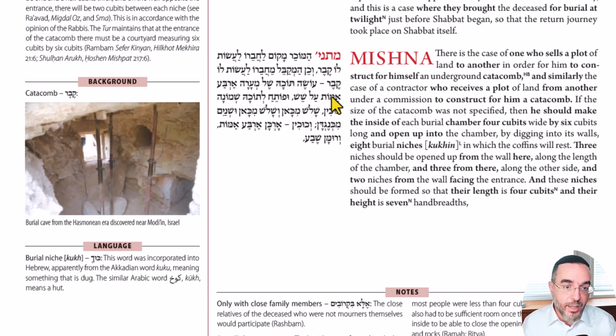Places of burial back then were not directly in the ground like we do today, but rather in a cave. It could be a natural cave that one finds, but here we're actually talking about a cave that one builds into the bedrock underground. And so the room where one puts the bodies, you'd put several bodies in holes in the wall. You can see in this picture, there's a hole in the wall. So this would be the room that has to be at least 4 by 6 amot. And then within the walls all around, one would make holes in order to bury the bodies within those holes. So that's the standard size.